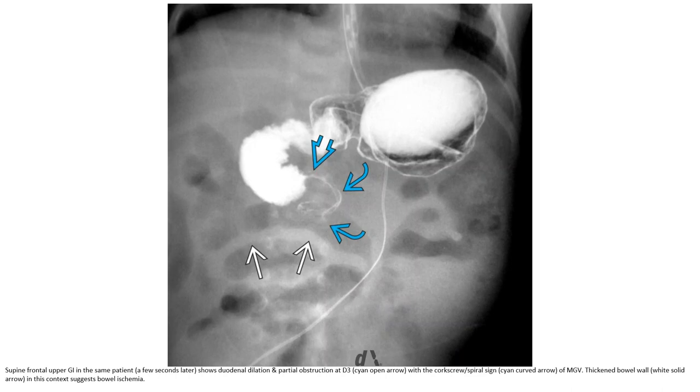Frontal upper GI in the same patient shows duodenal dilation and partial obstruction at D3 with the corkscrew spiral sign of midgut volvulus. Thick bowel in this context suggests bowel ischemia.